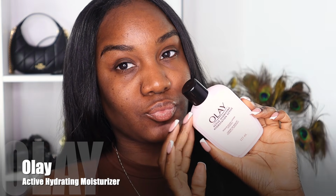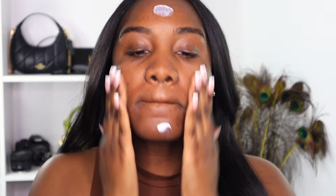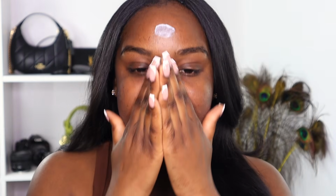So first off, I'm starting with moisturizer. I'm taking my Olay Active Hydrating Moisturizer. Now this is important, guys. You always want to make sure that your skin is well moisturized. I love that this is drugstore as well, so very affordable and just a quick everyday moisturizer.